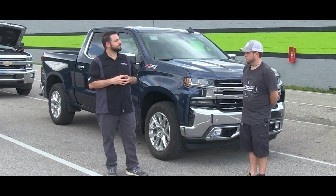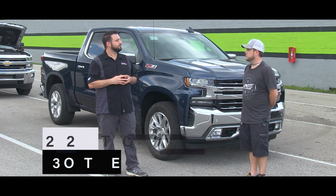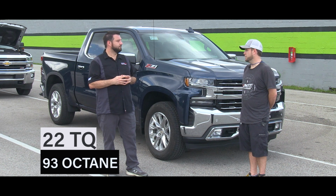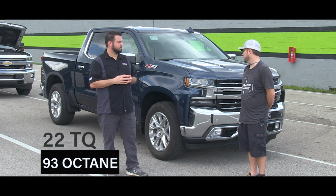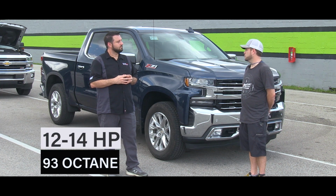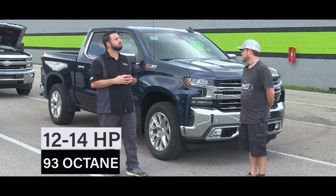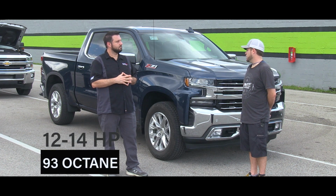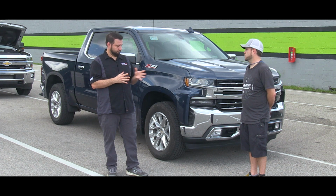Yep. So from the factory, we gained about 22 foot-pounds at peak, which is down low. It's fairly flat between the 2200 to the 4000 range, so very good for the consumer for towing and other uses for this truck. Up high, we got about 12 to 14 horsepower, depending on the day. Very consistent. So not something you'll see typically as a regular driver, but when you're at the track, you notice it based on the quarter mile times.